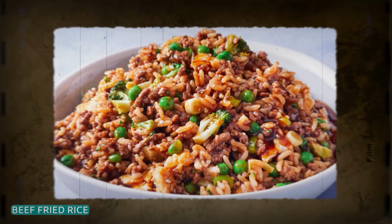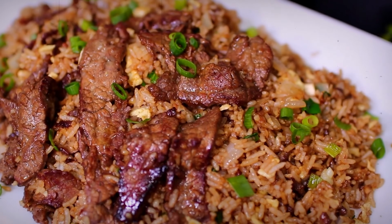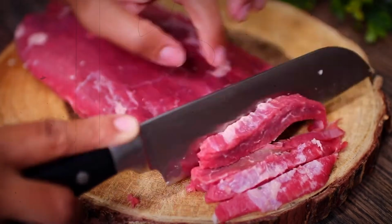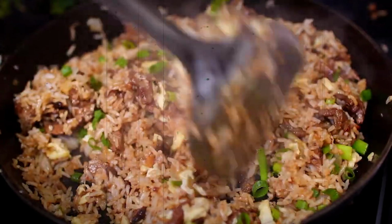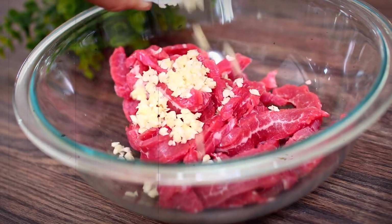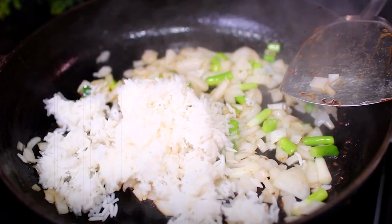Beef fried rice. During periods of economic hardship that particularly affected Asian American communities, this dish emerged as a way to transform leftover rice into a complete, protein-rich meal with minimal meat. For just $3.15, you can make a skillet that feeds 4 people. That's only 79 cents per serving. You'll need a quarter pound of ground beef, 2 cups of cold cooked rice, 2 eggs, an onion, and whatever vegetables you have on hand.